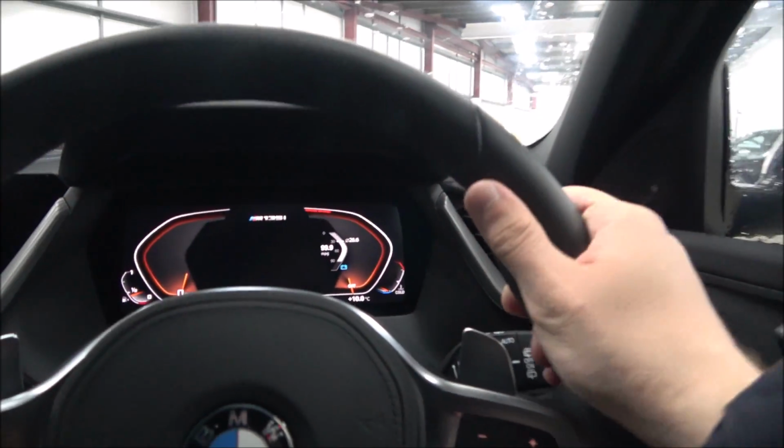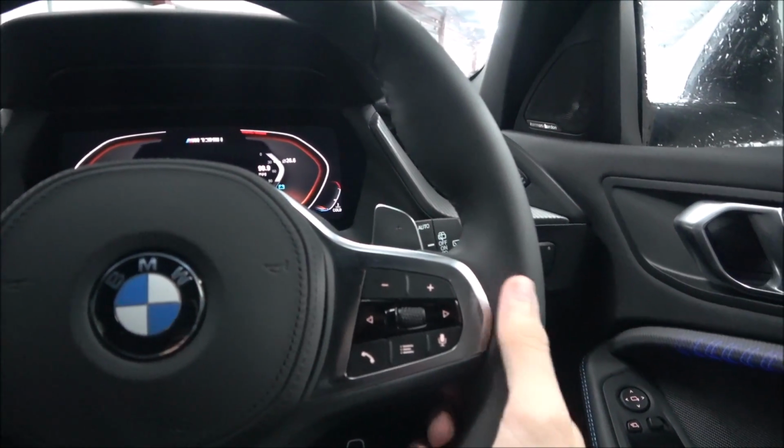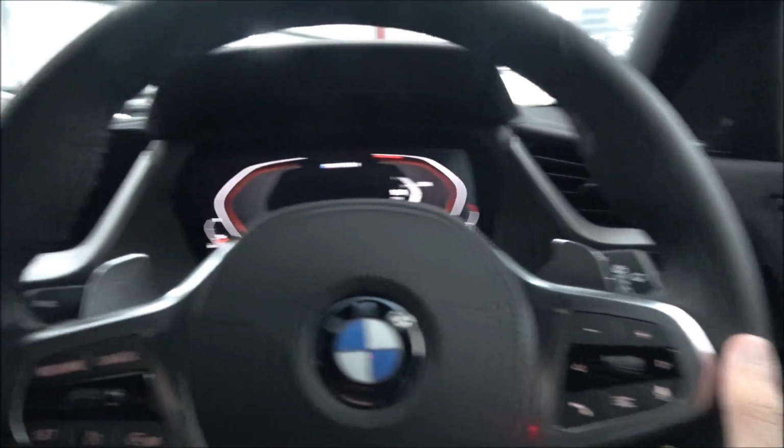But got some buttons on the steering wheel there as well. Paddles feel really cool. This steering wheel's so thick. It's got a really, really good feel to it. It's proper M. Feels like a proper M steering wheel.